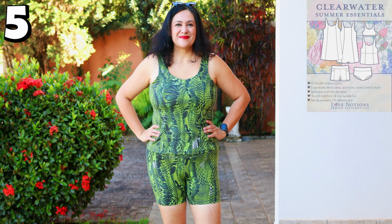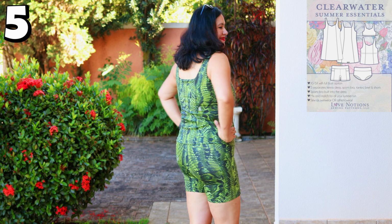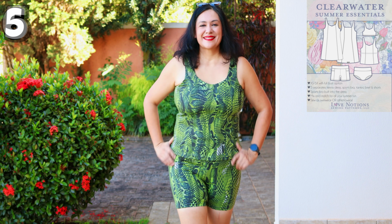This is lovely. I would totally jump into the water like this because this is actually how I get in the water. I don't use traditional swimwear, so I love these.